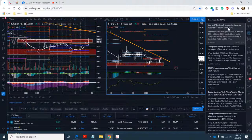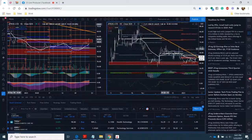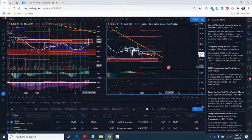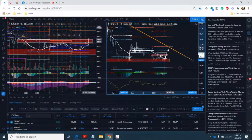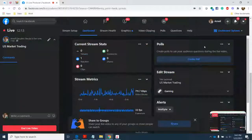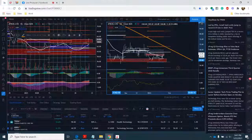So is there any news here from JFrog? Oh, it beat estimate. It's a very old news since November. So it has beaten the earning estimate, but it's old news. There will be an upcoming earning which will be announced on February 11th. So we will also see what will be that announcement or what will be the performance of the company. Right, so let's continue.